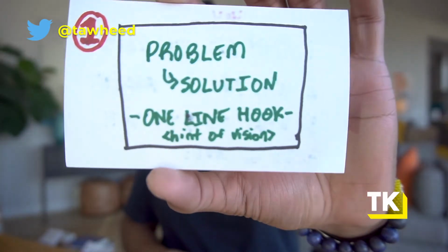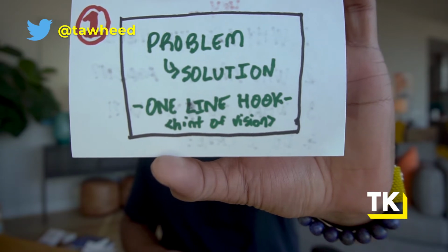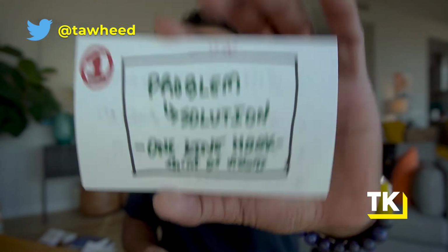The first slide that you actually need to do as you're getting acquainted is remind them how you were introduced, who you are, and then quickly jump into as succinct of a definition of the problem and the solution that you're looking to solve, with a hint of the vision that you're going after. This is what we call your one-line hook.